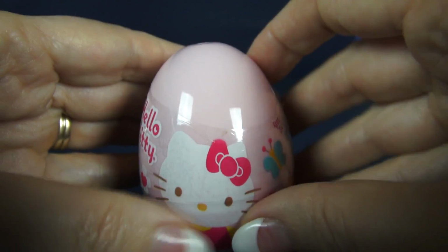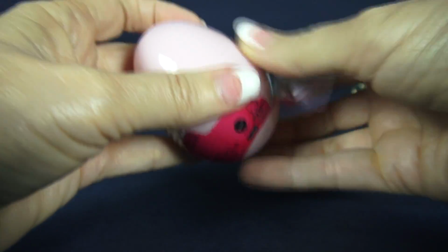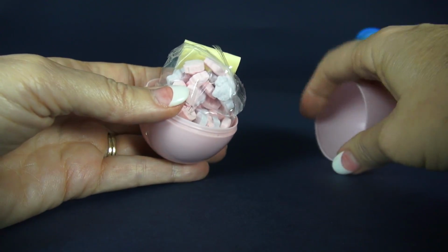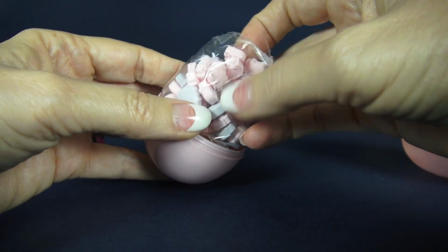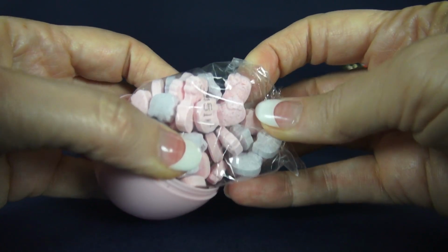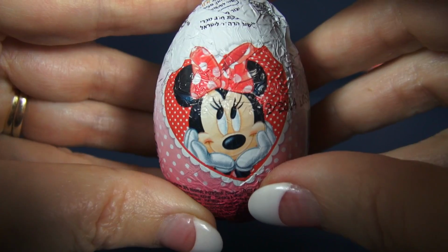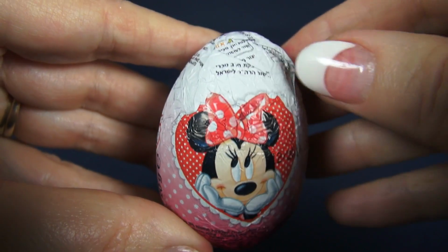Next, Hello Kitty. Wow, that's a pretty big bag of candy. And here are some stickers. Now, let's open Minnie Mouse.